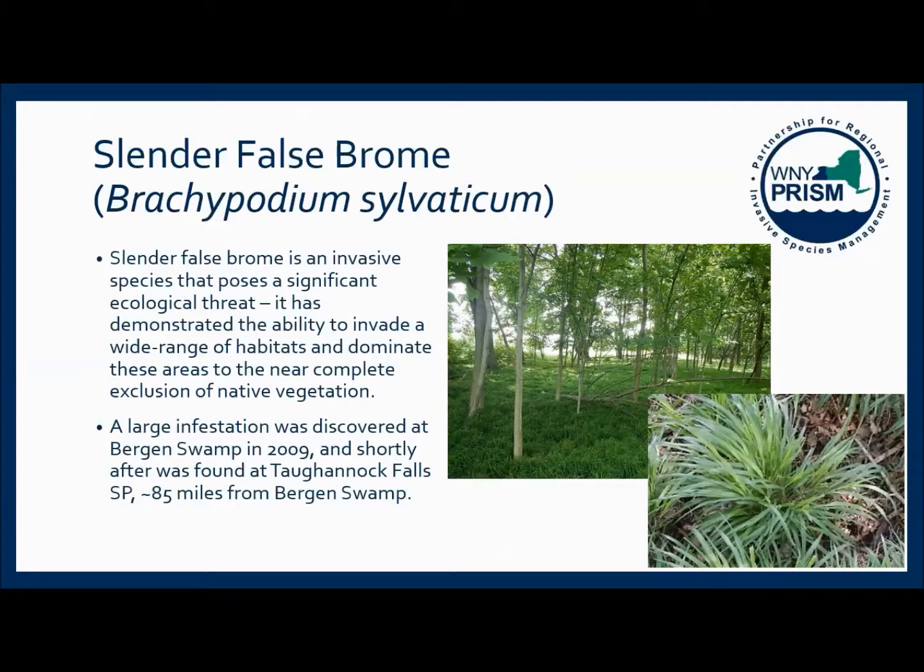And it is also visibly moving, and so we're able to go from one year to the next and see the species expand. Because the species isn't very well known in this area in the eastern United States, it took a number of years to really bring together the information that we needed to identify the species and to really get started with addressing the species.